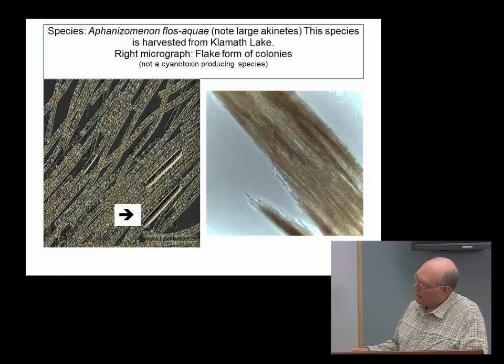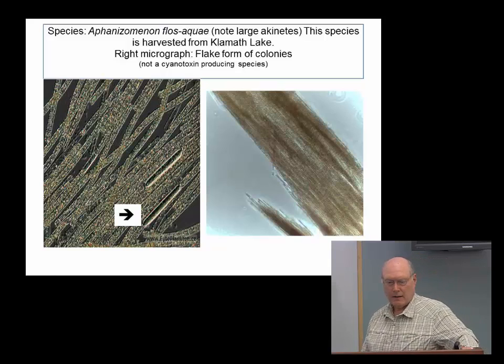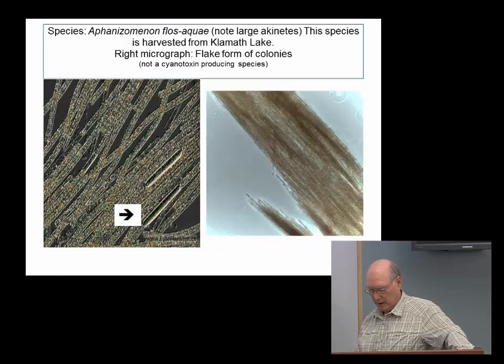But it forms these flakes, and the filaments are straight. But again, nitrogen fixing. And this particular species of Aphanizomenon is non-toxic, which is good for the industry, but there are species of Aphanizomenon that are toxic, but not flos-aquae.